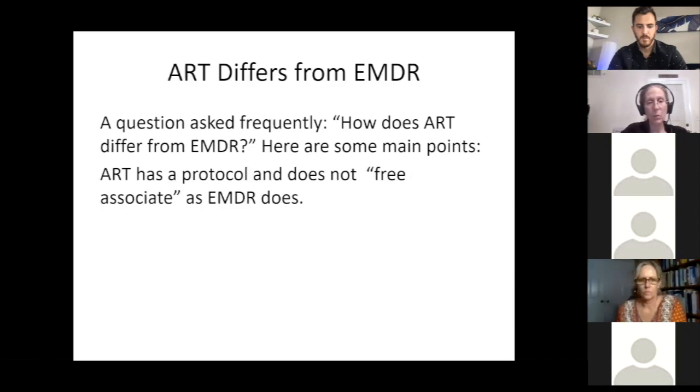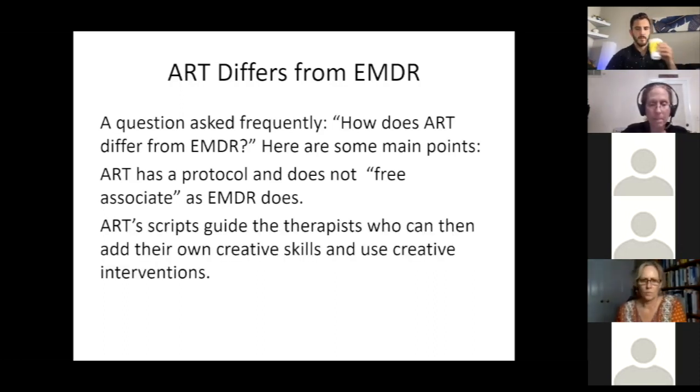However, we do not free associate the way EMDR does. So EMDR may take a little longer. It may take a week, a month. I've had someone come to me who said it took a year. And we have the scripts that guide the therapist, who can add their own creative skills and creative interventions. Francine didn't really want you to get too involved. She wanted the client to do their own work by free associating. And we tend to get involved a lot more.